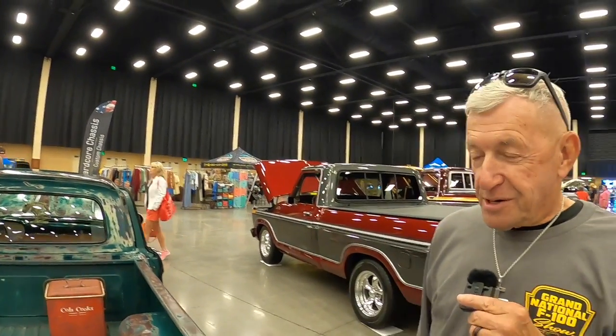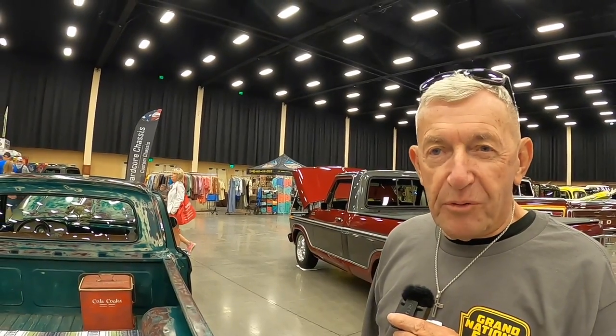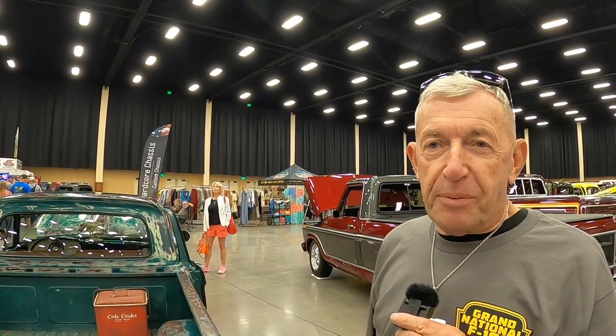But this truck here is our Ford truck, and we've really met some interesting people with this truck. It's part of our family now. Once you see it, you're never going to forget it. Oh, no, there's not another one like it.